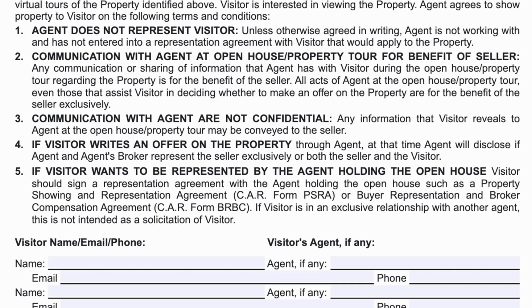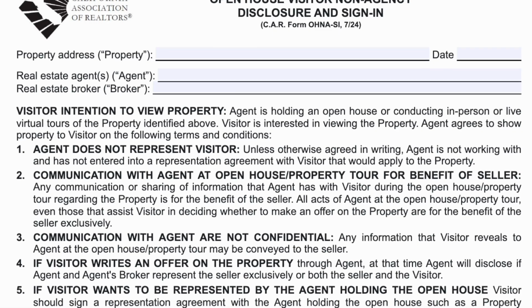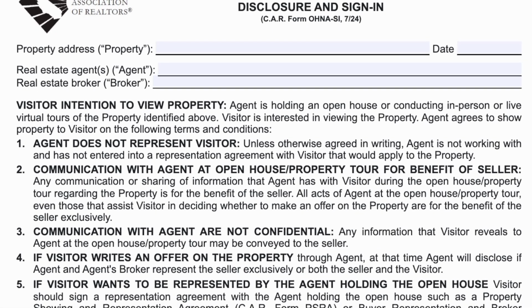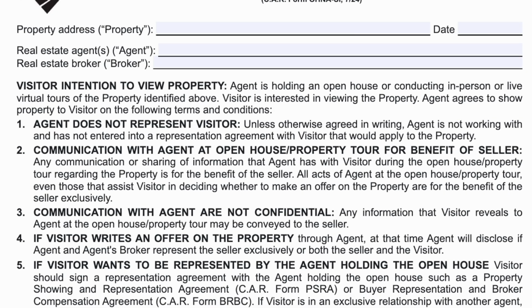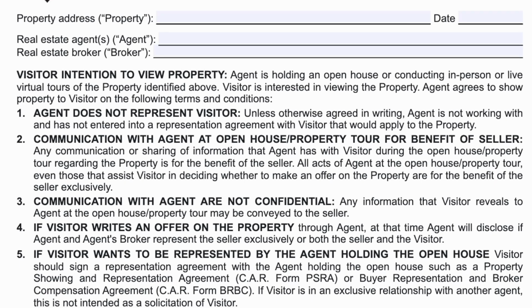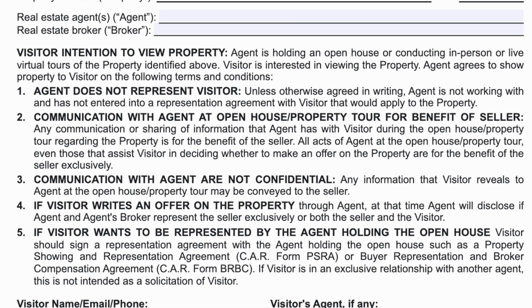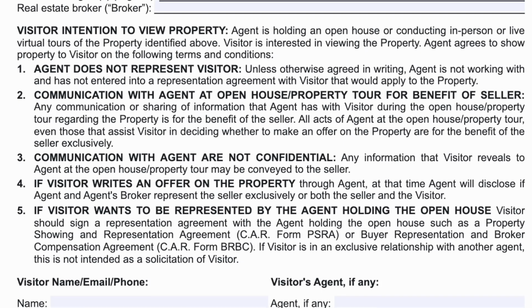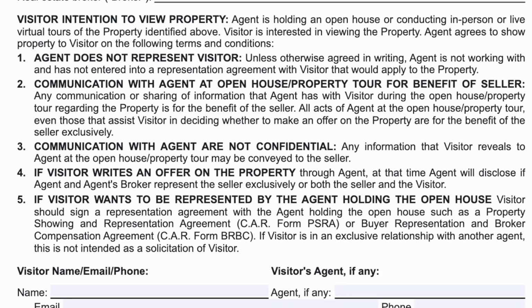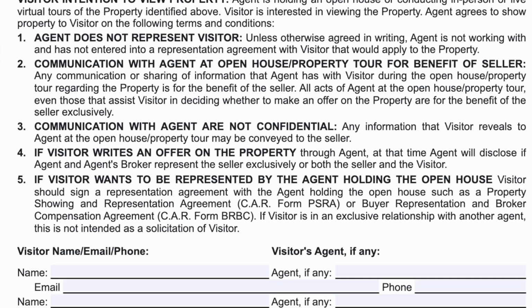If the visitor writes an offer, what if they already have an agent? Let's say that Job's representing them. He didn't show up to the open house, but they're still a visitor and they write an offer on the property. The way that it was explained to me is that if a person comes in and makes it very clear that they are not represented by any other agent, and they decide, hey, I love this house, I want to put in an offer right now, can you write that offer up for me?